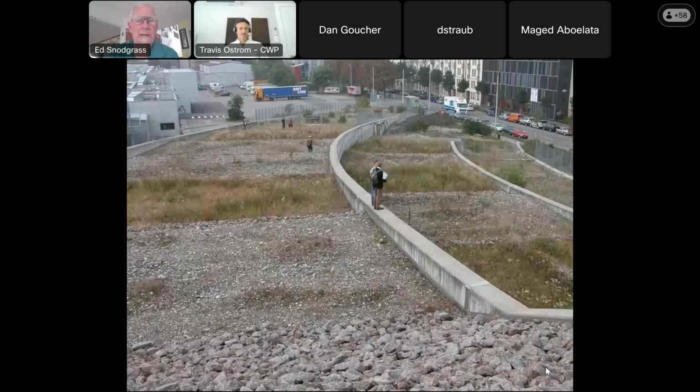This is in Switzerland. They have a lot of endangered species that are spiders. They're doing whole green roofs for spiders. So you're seeing these conditions. This is really pretty close to zero maintenance, but the spiders like all these different sizes. So they're looking to build this population of spiders back up.